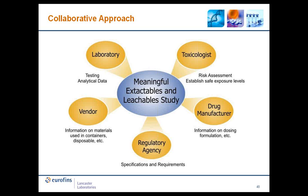Vendors of the materials of interest need to be brought into the discussion to gain information and knowledge on the materials. The laboratory performing the analytical testing has to be involved to ensure that the techniques they're utilizing are appropriate for the intent of the study. And the toxicologist is important to perform the risk assessment based off the analytical data.